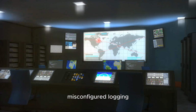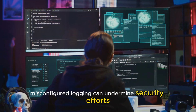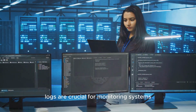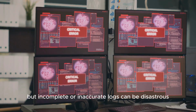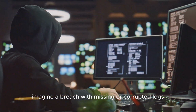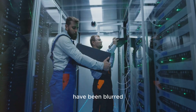Misconfigured logging. When our eyes in the sky are blurred, misconfigured logging can undermine security efforts. Logs are crucial for monitoring systems and detecting threats, but incomplete or inaccurate logs can be disastrous. Imagine a breach with missing or corrupted logs. We scramble to investigate but find gaps in the data. Our eyes in the sky, it turns out, have been blurred.